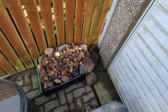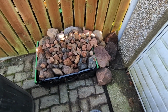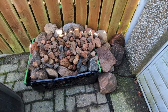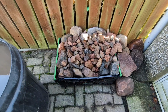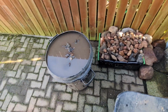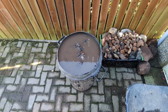Okay, so right here, the other side of the garage is the rocks I'm going to keep for the pond project. I'm separating the bigger ones to one side and the smaller ones for like the beach. So this pile will be growing bigger and bigger. Another bucket. Just need to drill a hole in this one so the water drains away. Another bucket ready to go to the recycling centre.